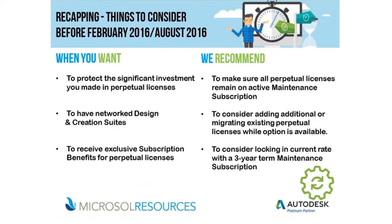So I just want to recap things to consider before February 2016 and before August 2016. If you want to protect the significant investment you already made in your perpetual license, please make sure that your perpetual license remains on active maintenance subscription. If you are interested in networked design and creation suites, we definitely consider adding additional or migrating existing perpetual licenses while this option is available.